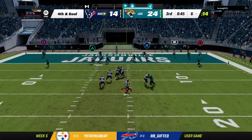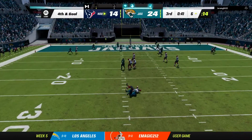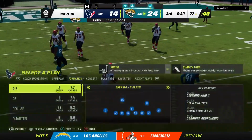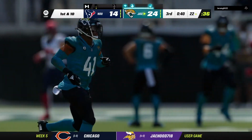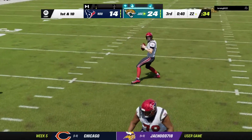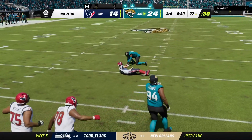Now Mills on fourth down. Being chased out, and he's brought down. Can't do anything with a football. It's a sack and a turnover on downs. He couldn't get the ball away on fourth and goal. And the Jaguars are going to take possession here on the turnover on downs.